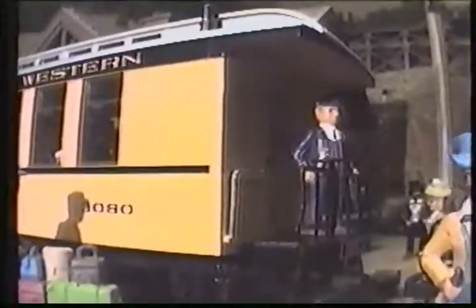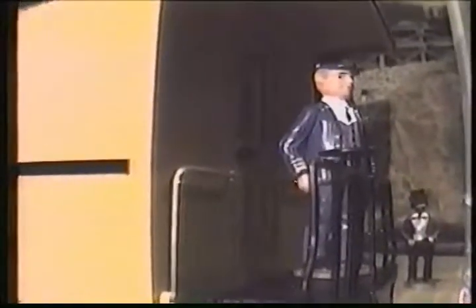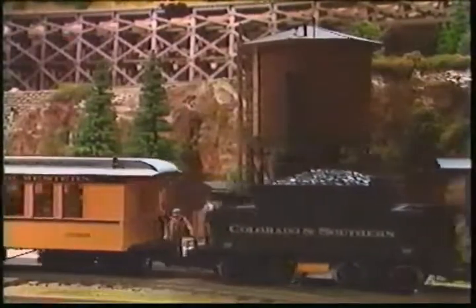As we climb aboard the car, you can begin to feel the romance, the history of the glory days of narrow gauge railroading. And as we pull out of the station, it almost seems as if Silverton is just 45 miles up the track.